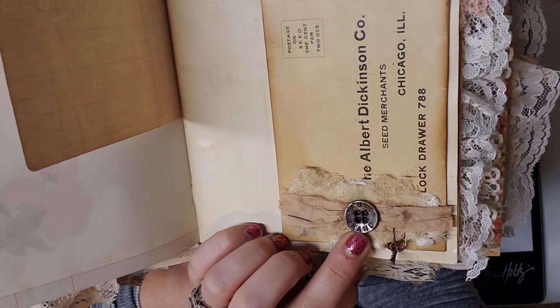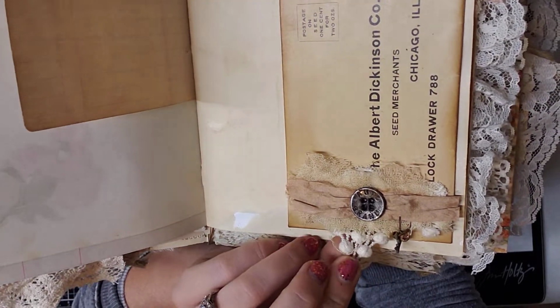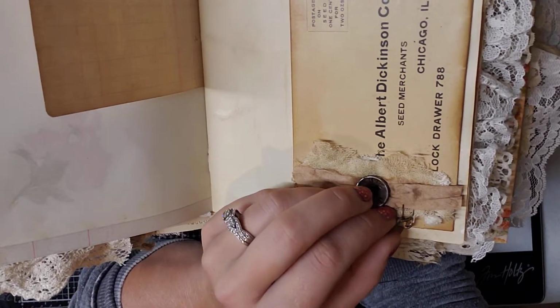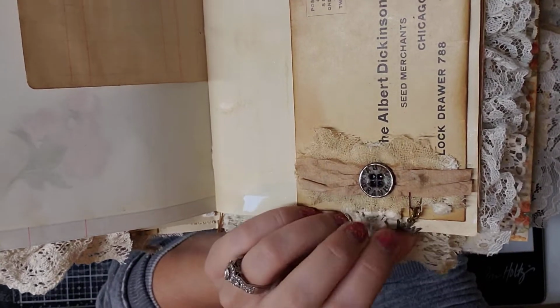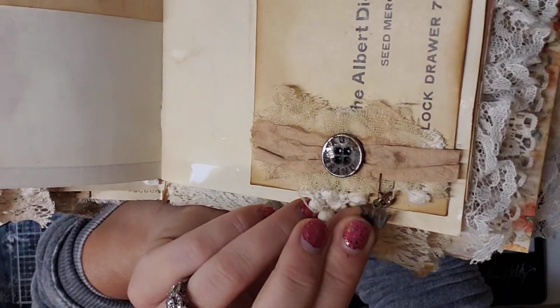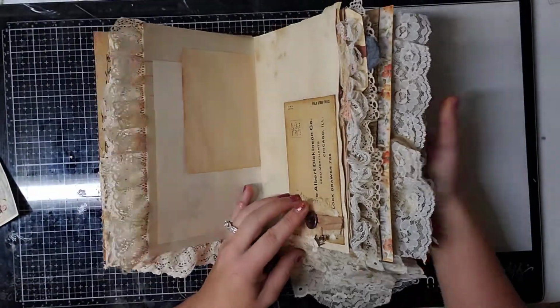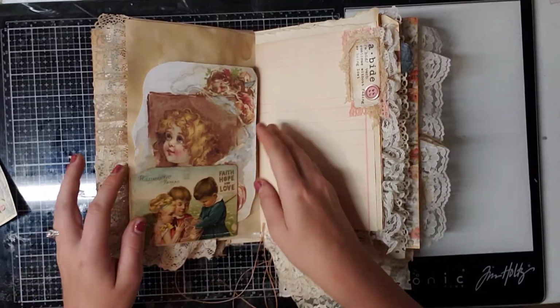I added this vintage metal button with some seam binding, some cheesecloth, some vintage lace, and you can hardly see it, but there is a crown right here. Let me see if I can get it on a safety pin. A crown, a rusted crown. And I love that because this is a prayer journal, and that just shows that you are a daughter of a king, and I really love that.